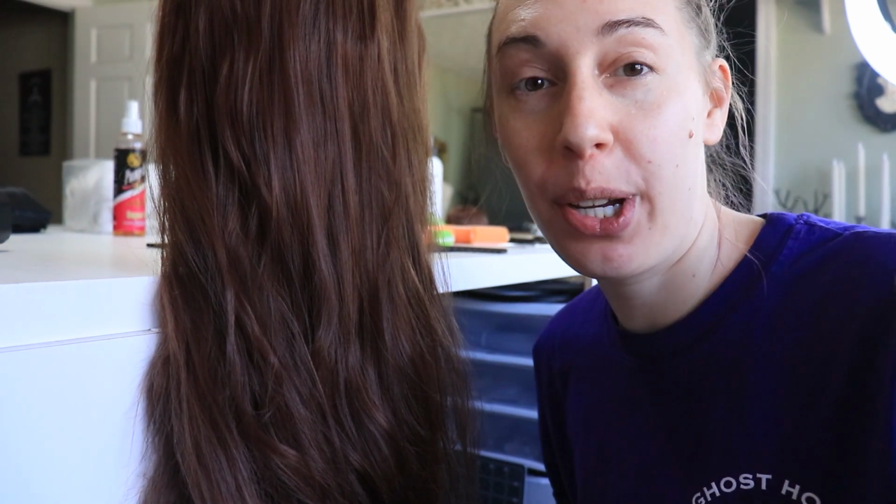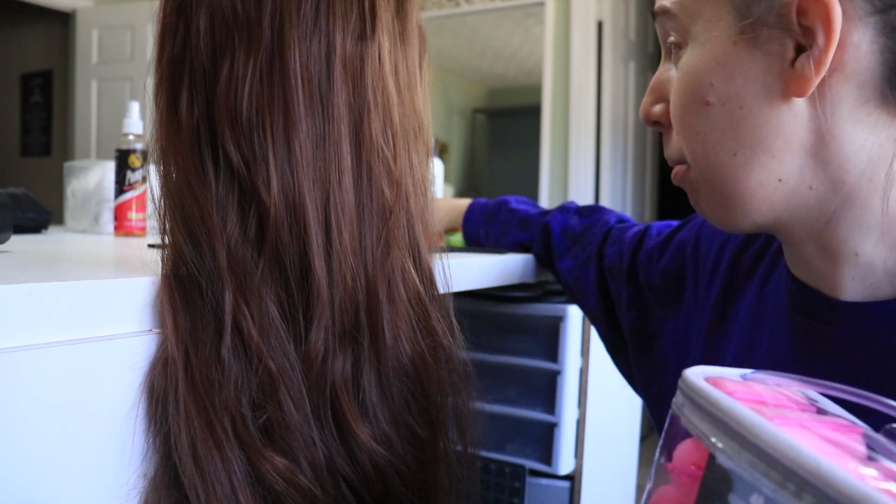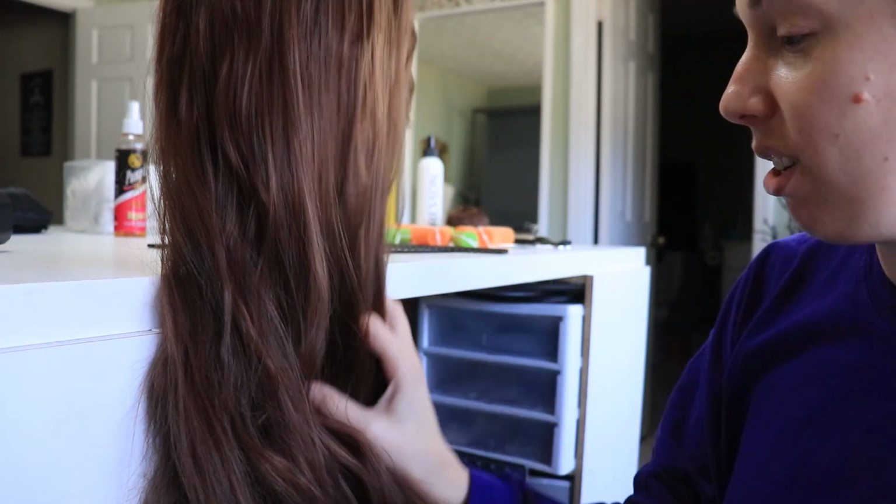Okay, I'm back from Walgreens. I actually picked up some more curlers because I'm not gonna lie, I've needed more. My curlers are falling apart and I've needed another set. They were 10 bucks and I was just like, let's do it. So more curlers, yay. All right, so here's my straight hair.